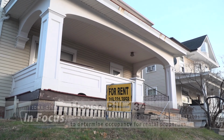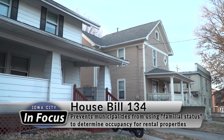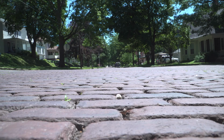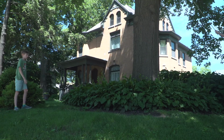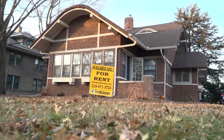Last year, the state legislature removed our ability to regulate occupancy based on familial status. This was used to regulate density and overcrowding in single-family homes and duplexes. So with the bill removing that option taking effect in 2018, the city began researching other recourse. At that time, we had to start looking for a new way to promote healthy neighborhoods and protect the stability of our neighborhoods. That included the idea of a rental cap, which could be enforced in designated neighborhoods.